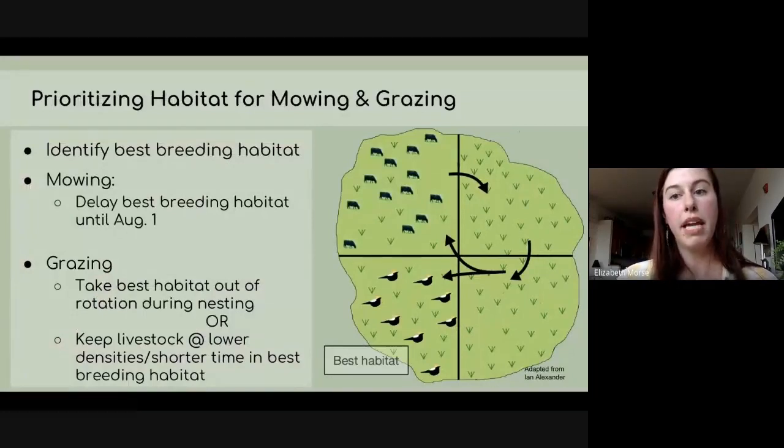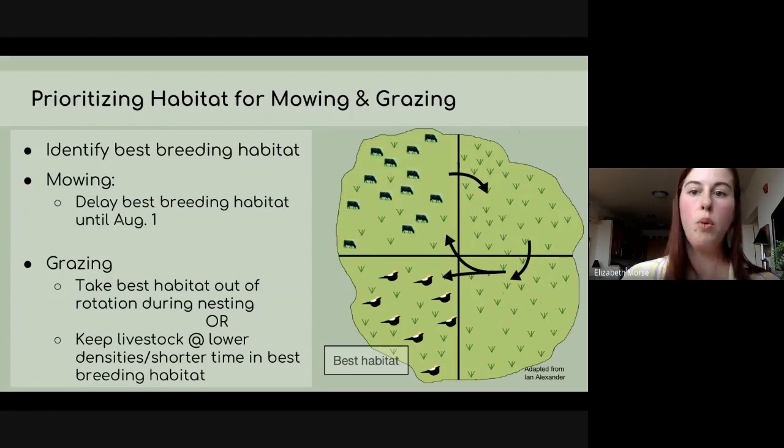Then one of the main things that comes up is prioritization. So figuring out, if you have multiple fields or you're intending to do rotational grazing with multiple paddocks, which field or paddock represents the best bobolink habitat, and then delaying mowing on that field, and cutting the other fields to meet your financial and your farm's bottom line.